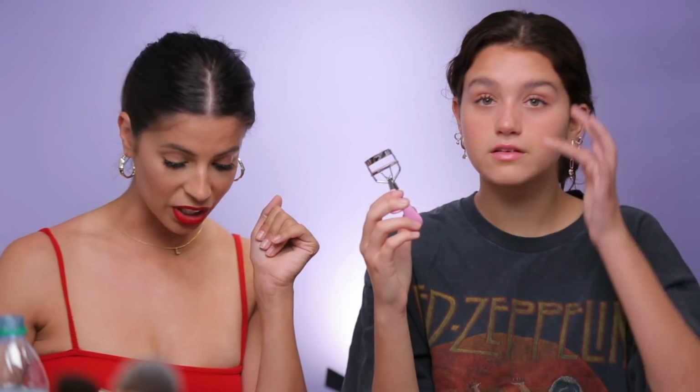So, even though the box is cheap and it has cheap makeup in it, I'm really excited about this lash curler. Yes, queen. It works so good. It's like shockingly good. Why does this work so good? I don't know. But it does. They knew what they were doing. They really knew what they were doing.